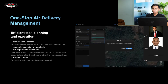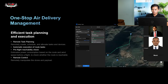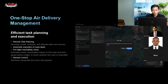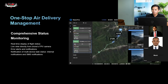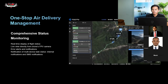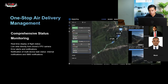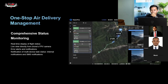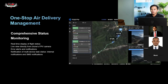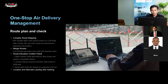Once you finish, you can also confirm and start your operation by the Flycart itself. It will show you the drone and the payloads, all information. In future, you can also monitor the Flycart while it is flying. You can see the altitudes and the distance from the remote controller and how it's moving. You can see all the information in real time by FPV camera as well.